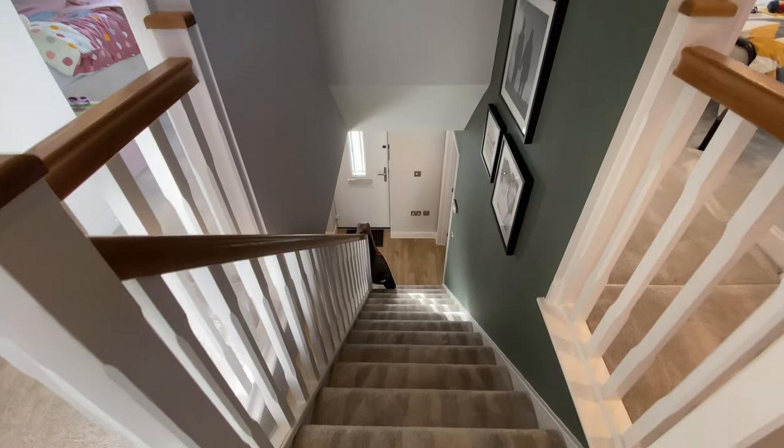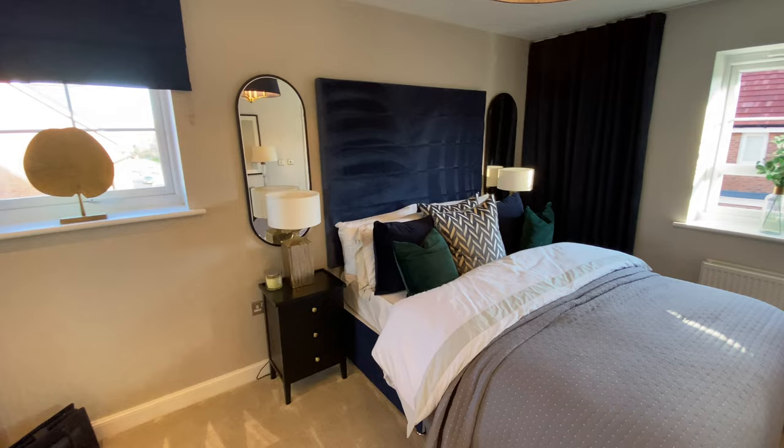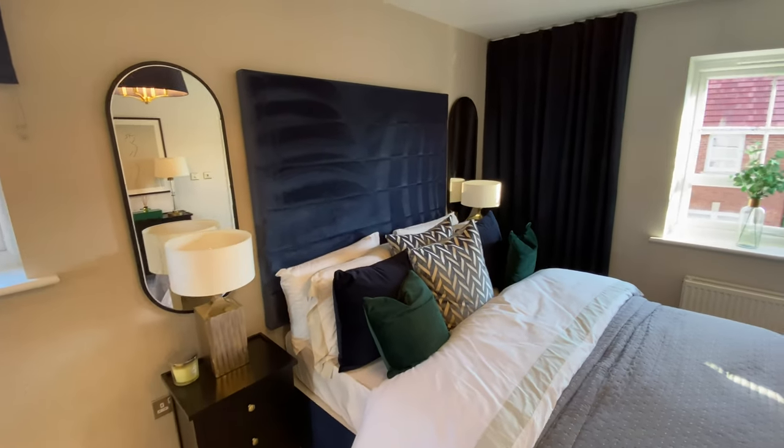Okay. We'll have a look down the stairs as well, just so you can get a look at the stairs. There we go. That's my coat on the banisters. I think this will be the main bedroom. Oh, wow.